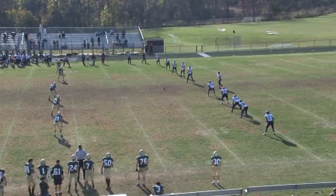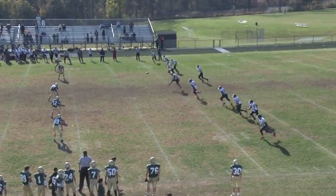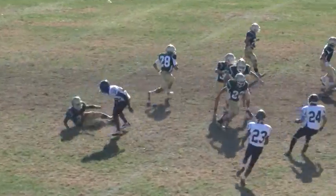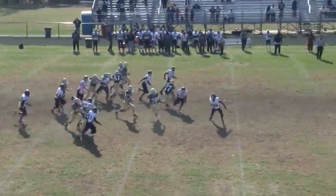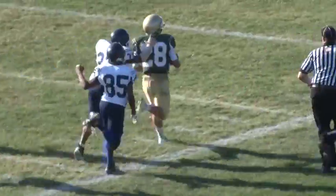All right, on the ensuing kickoff, we saw Dan Struble earlier with a great return. Well, this one's even better. As he takes the kick, he breaks up the sideline, and he dives for the pylon as he takes it to the house from 75 yards out for the touchdown. And after the 2-point conversion, Sussex Tech has a 43-40 lead with 5:27 left in the game.